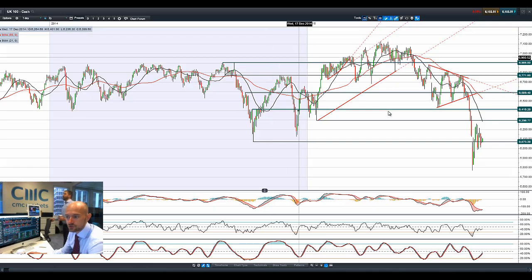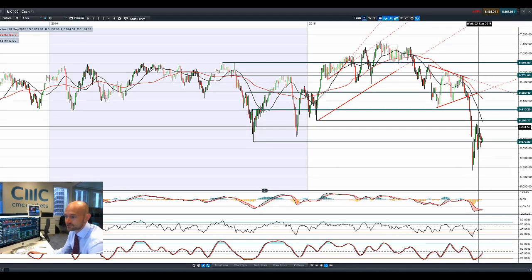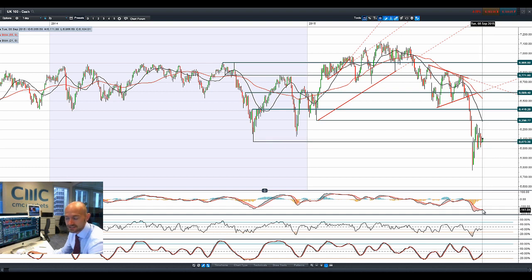Moving on to the UK 100, a very similar pattern is potentially forming here, with 60.73 still being the potential support, and a similar MACD, so we've not quite got the crossover as of yet.